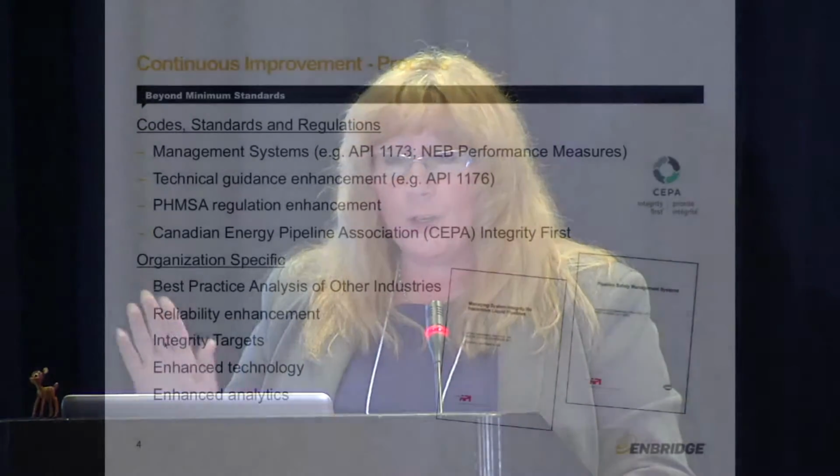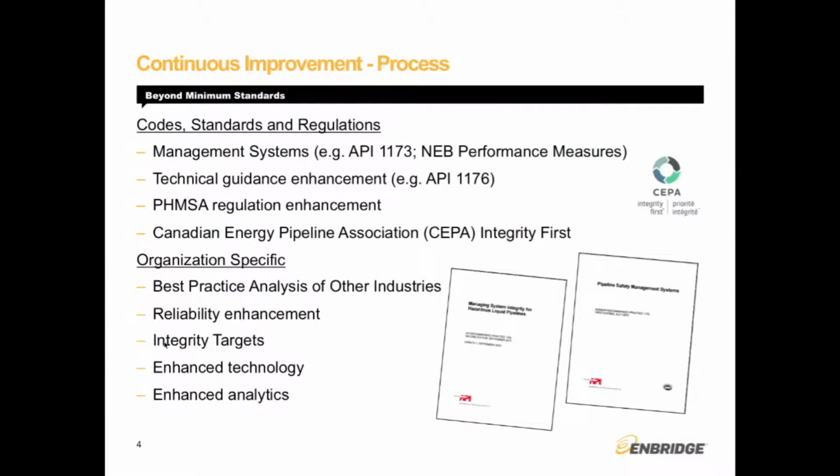Continuous improvement in the area of process really means to me going beyond compliance and going to a much higher standard. And that requires stakeholder collaboration to reach that goal of zero. So both industry and our regulators have focused on the need to improve management systems and focus on leading indicators. And those are two ways that we can help to move that needle further.